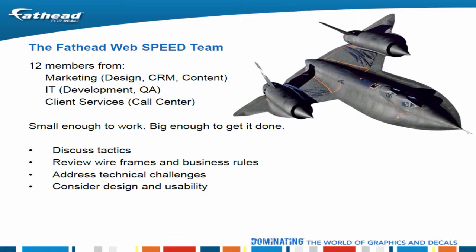So that group is small enough to work. It is big enough to get it done. And we have met for an hour twice a week for 6 years. We talk tactics. We talk through the wireframes and the business rules for every project. We address any technical challenges that are likely to come up. And then we figure, is this the right design? Is this going to be usable?